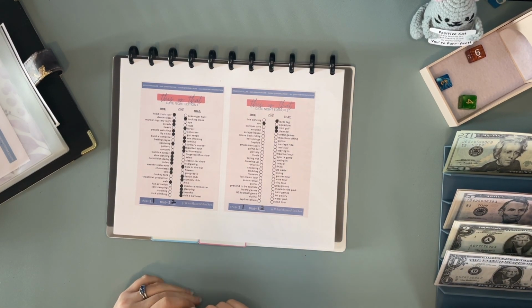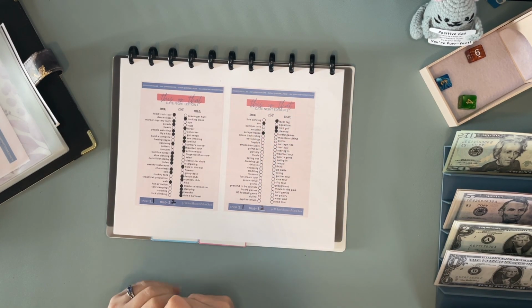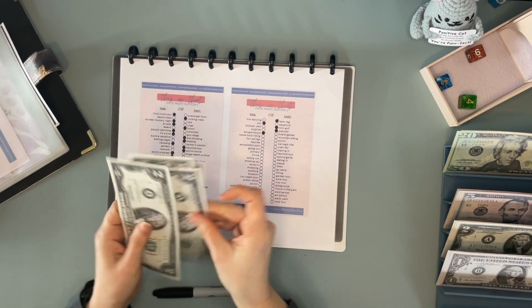Escape house or board games? We both really want to do an escape room, and we haven't done one yet. So I think we'd probably go towards that over board games. Nothing against board games, but I think we just picked that.